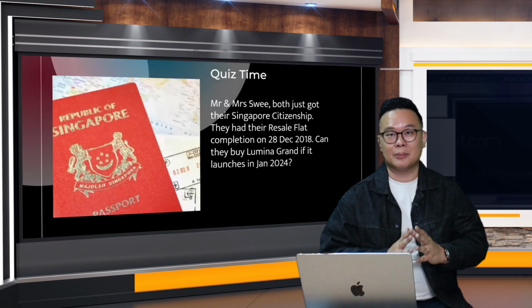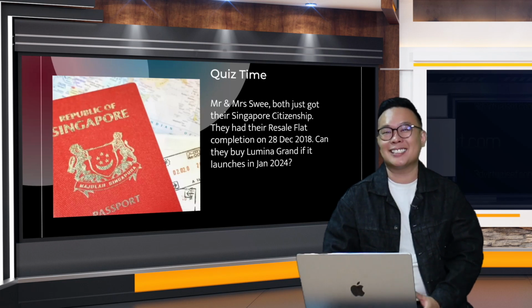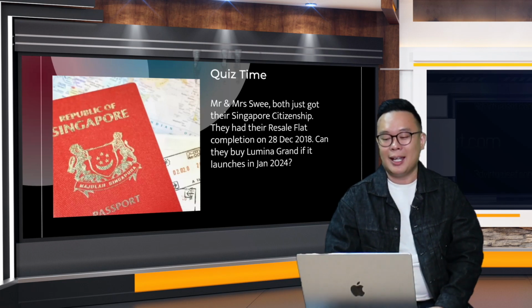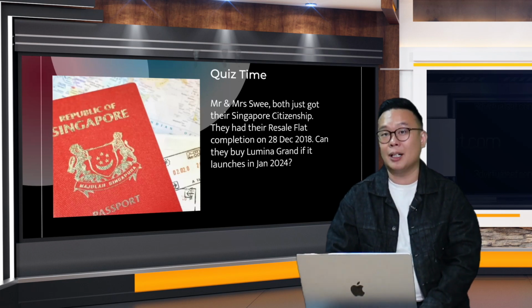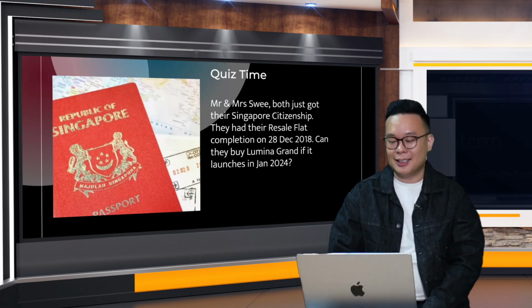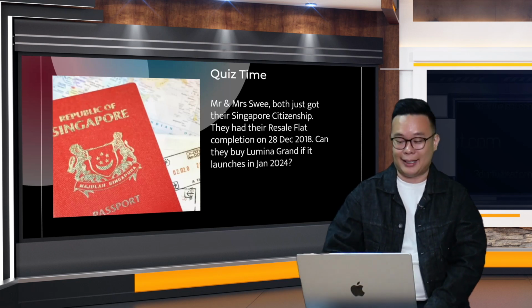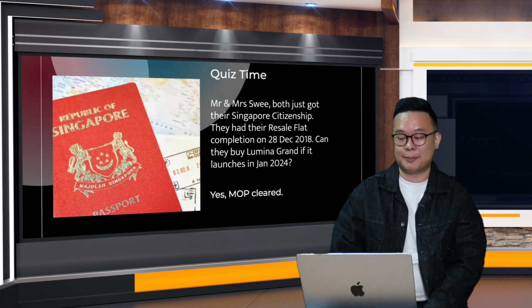Alright, here we come to quiz time. So Mr. and Mrs. Sui, they have both just got their Singapore citizenship and they had their initial resale flat completion on 28 December 2018. If Lumina grant launches in January 2024, can they buy? Right, the answer is yes, their MOP has been cleared.